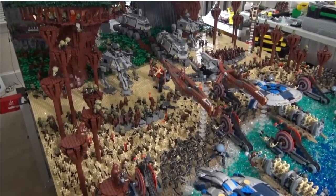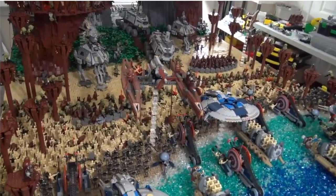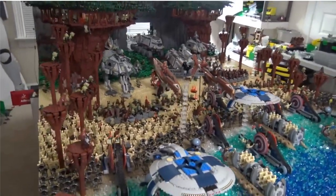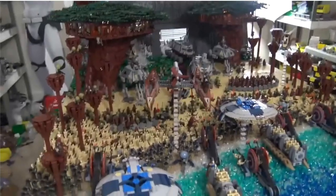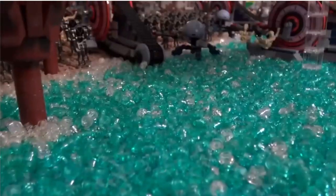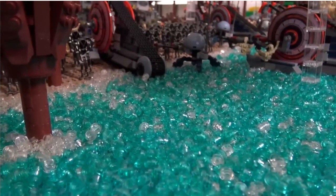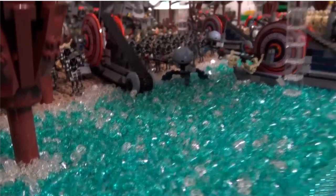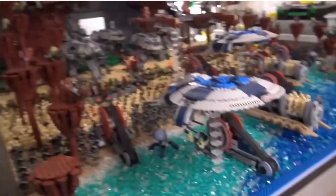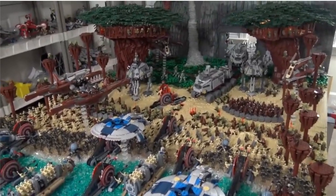You have turbo tanks, corporate alliance tanks, Wookiee catamarans, hundreds of droids, hundreds of clones. So the scale of the battle is absolutely awe-inspiring. But for me, the best detail about this MOC is actually the water, how he used different colours just to show the different depth. He even uses translucent pieces which show the crashing of the waves against the beach. It's only a small detail, but it really does add so much to this MOC.